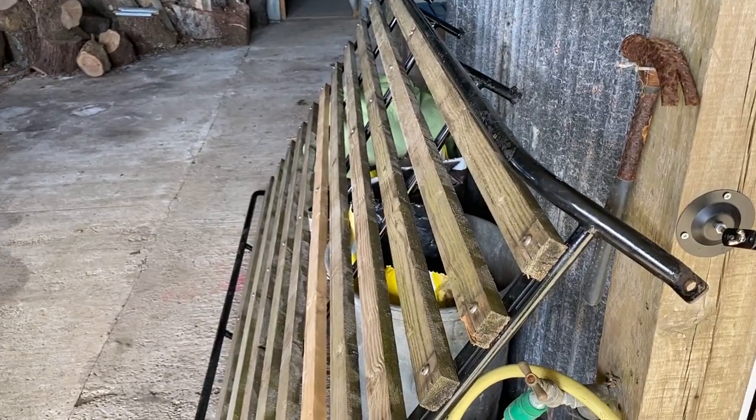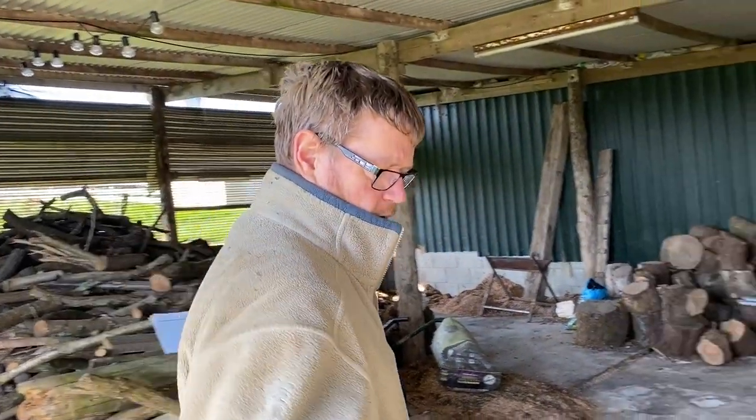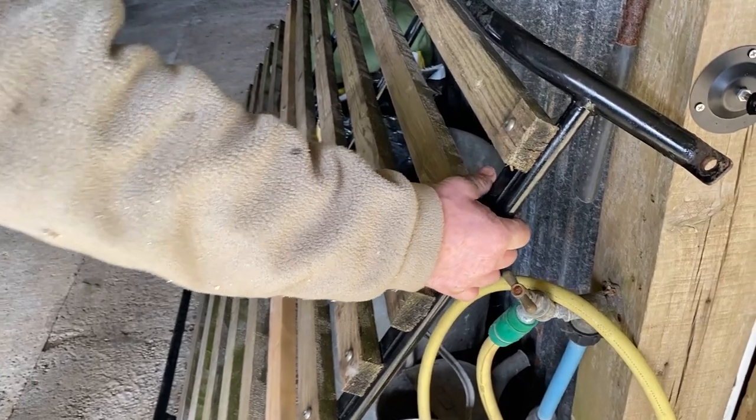It's gorgeous. Have you got time now to show me how to take paint off? Yeah, we need to get these off first. I'll get you started on that.